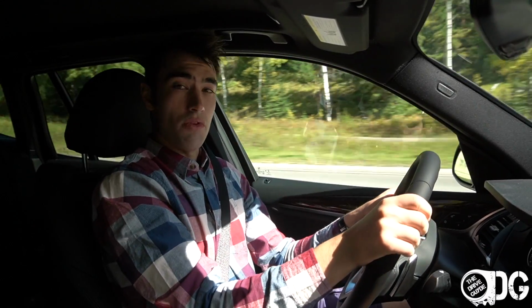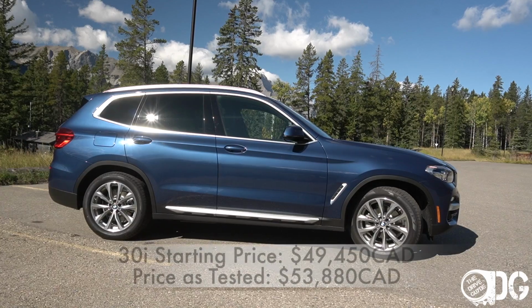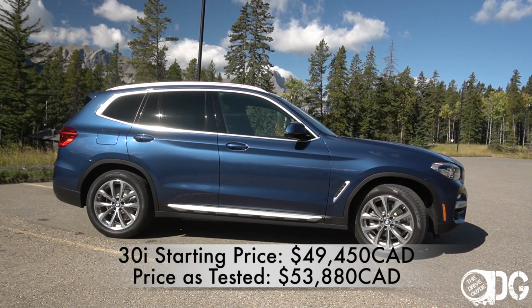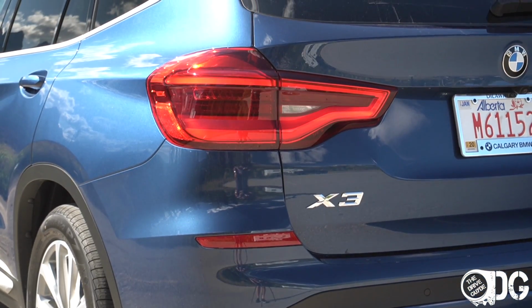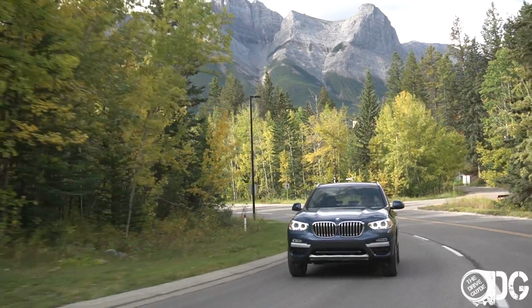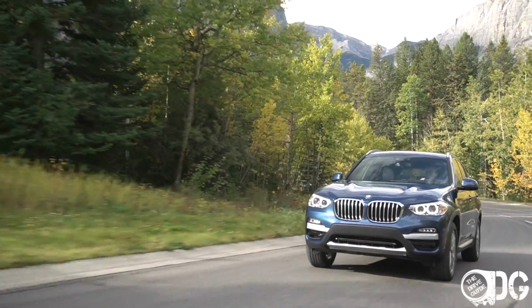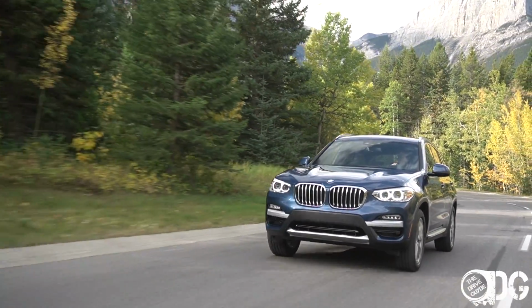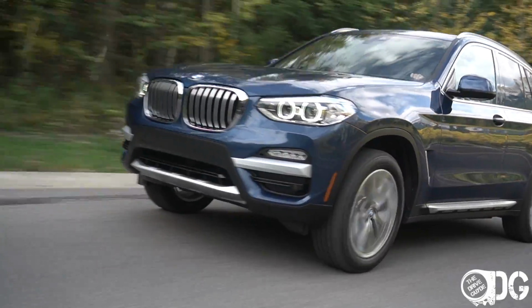So this is the third generation of X3. It was totally revised in 2018, where the interior and the exterior were overhauled entirely, and it grew ever so slightly in each dimension. Probably the most significant was another 50 millimeters in the wheelbase. When it first came out, the two versions of the X3 were the 30i, which I'm driving here, and then the M40i, the 3-liter 6-cylinder version, part of that M Performance middle ground.